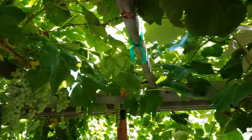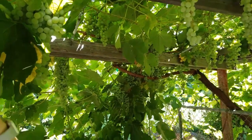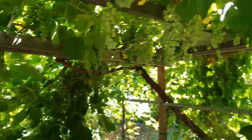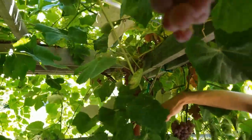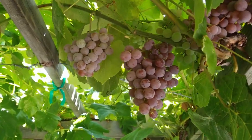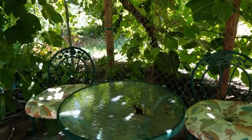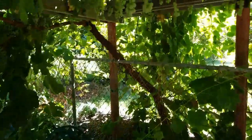On the far side there is Himrod, that's my favorite green one, and then this side is Red Reliance. You can see they're ripe here, and they're right up above you. They're really pretty. Look at the color on that. We like them for the color. So you could come in here with your little table and just snack. Exactly, I did that just yesterday, and eat grapes while you're sitting.